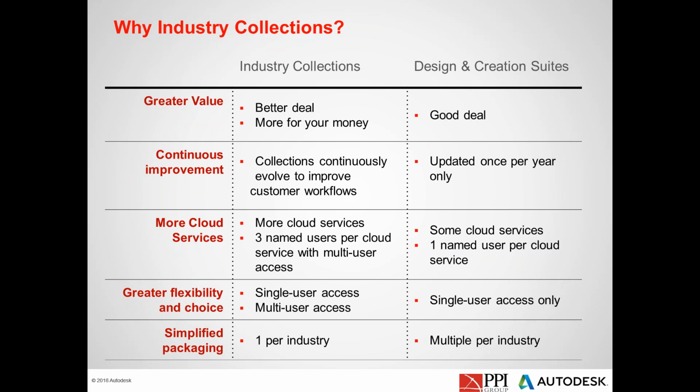The package, let's talk a little bit about the simplified packaging, okay? So we've made it easier for you to determine which offering is right for you instead of evaluating a multitude of suites and then having to select standard, premium, or ultimate tiers as you were previously used to. All of your most essential software tools are now in the AEC Collection.